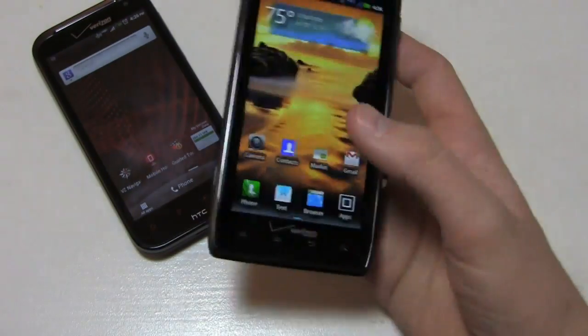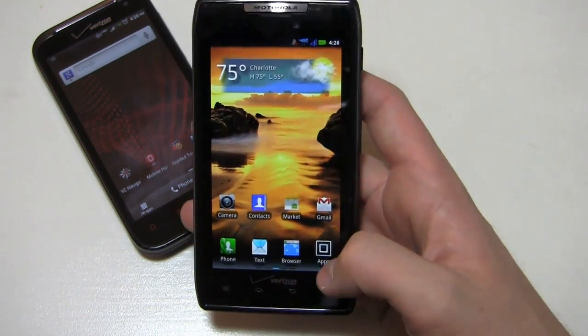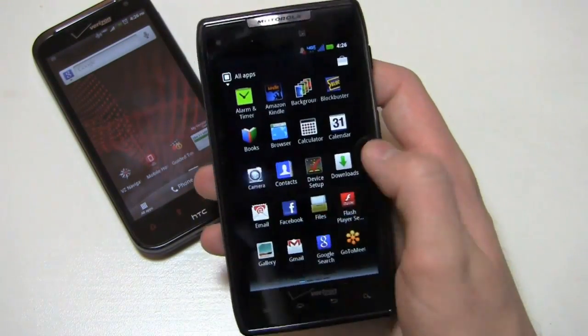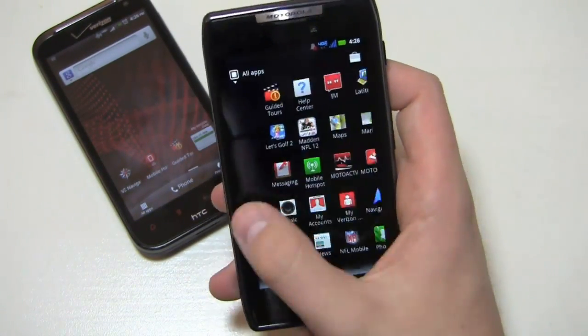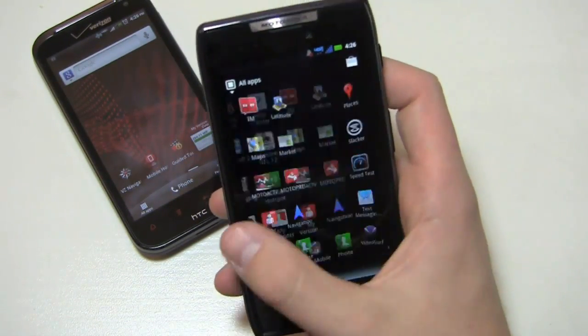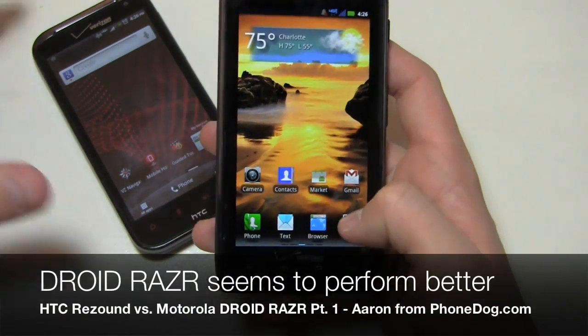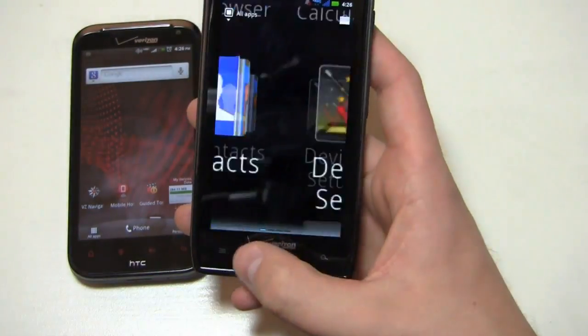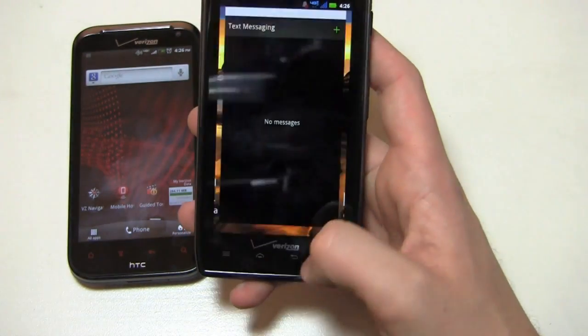And then over here, and I'm going to try to go through this a little bit faster because we've got a lot of ground to cover on both of these devices, you have Motorola's custom user interface on top of Android 2.3.5. And I really see some speed differences. I feel like this just operates a little bit faster. And perhaps it's because Motorola's UI isn't as intensive as HTC Sense, but I just feel like things load up relatively quickly, with little to no lag, easily get into text messaging.